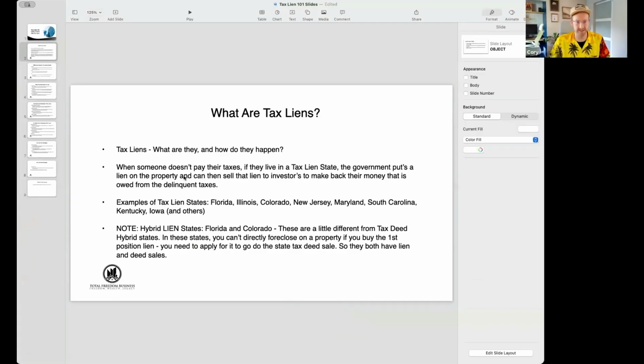Perfect. So basically, if they don't pay their taxes, the government will put a lien on that property. Some examples of tax lien states: we got Florida, Illinois, Colorado, New Jersey, Maryland, South Carolina, Kentucky, Iowa. Maybe even, actually, it's North Carolina. I remember filming this and I think I got it mixed up. I think it's actually North Carolina.